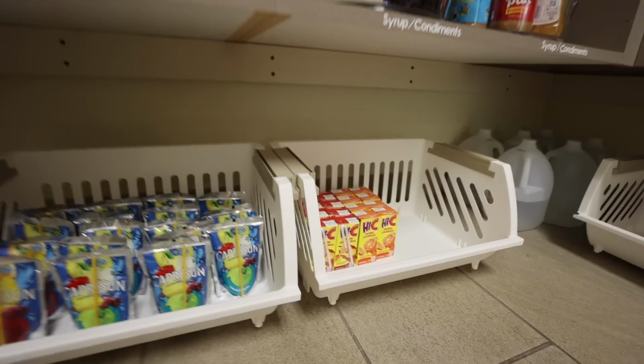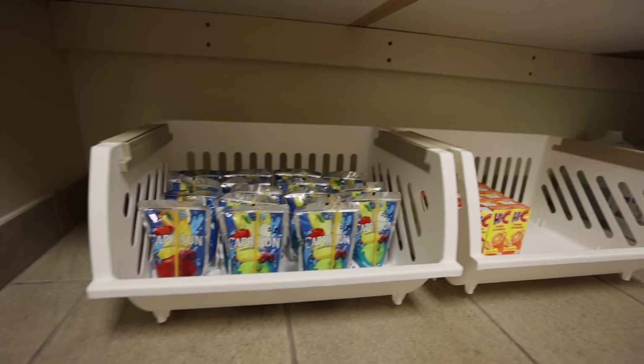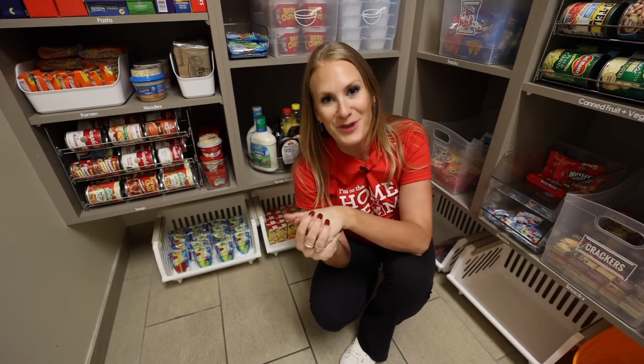I also really like these giant bins on the floor. These are from the Dollar Tree. They're only $5. They're perfect for the juices. I'll be sure to link everything for you if you see something for your pantry that you want to include.